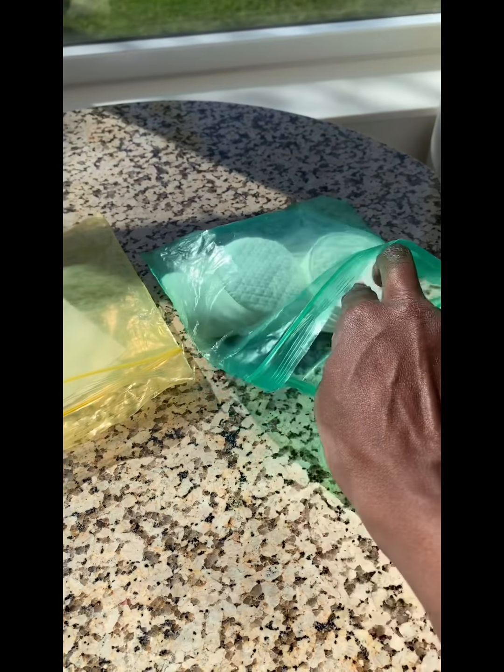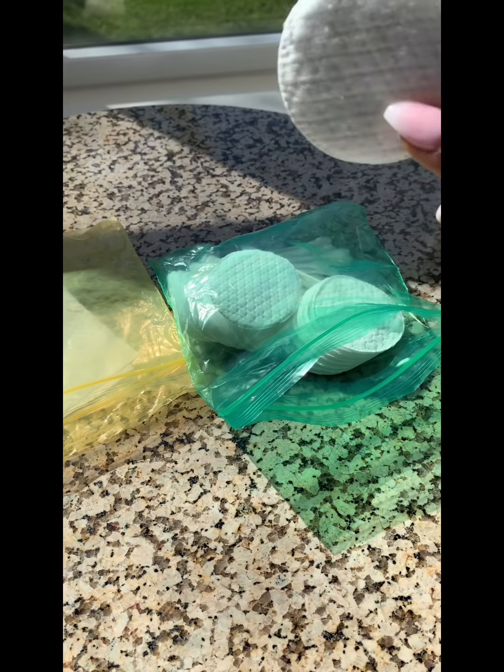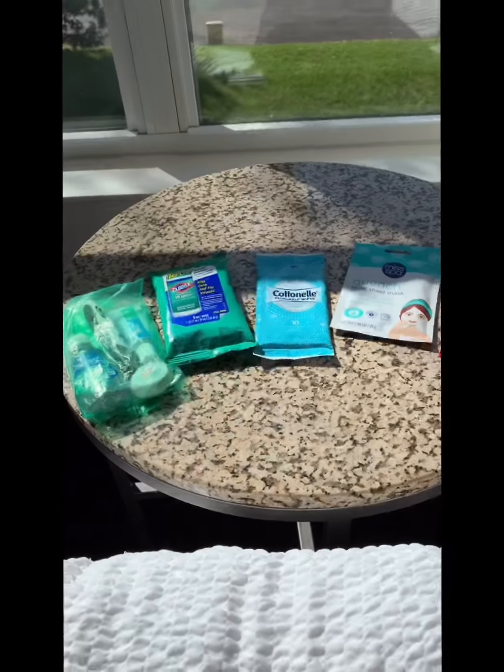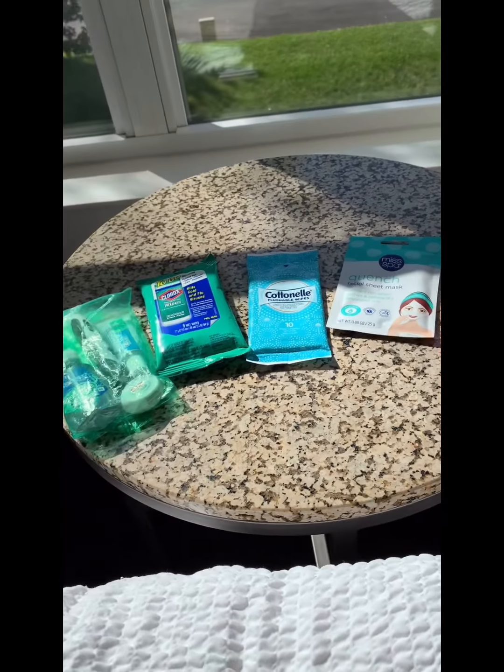I use those to remove makeup and also to apply other skincare items. In this bag as well, I do have some Q-tips. Everybody needs Q-tips. So these are the ways that I utilize the Ziploc bags. They're wonderful. Alright, so here are a couple more items that are in my toiletry bag.